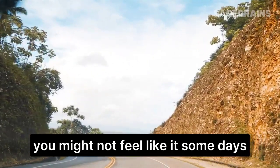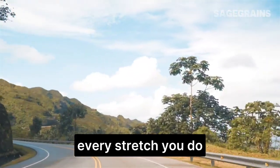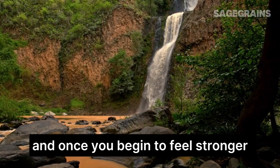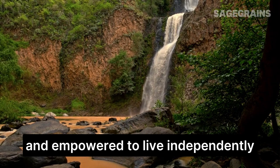You might not feel like it some days, but every step counts. Every walk you take, every stretch you do, every movement helps you heal in both body and mind. And once you begin to feel stronger, you'll also feel more confident and empowered to live independently.